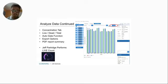And then we have this AutoGate function, which is generated by the algorithm to give the optimal gating of your cells. And we have the export functions up here above the data, where we have a PDF report or, for further options, images. All right.